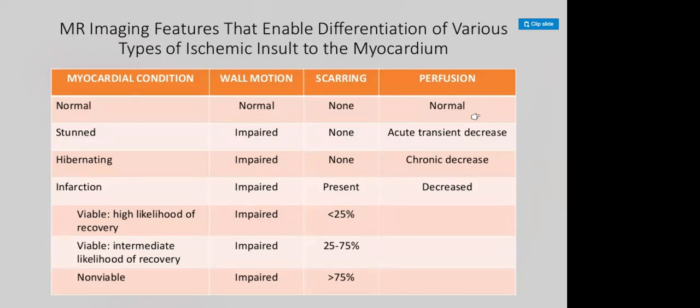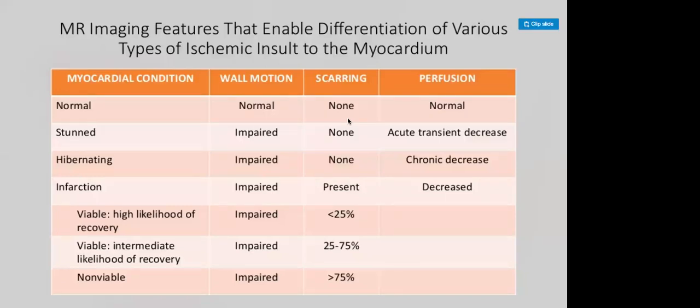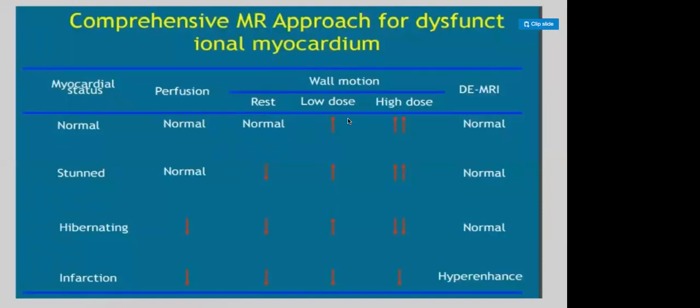So how to differentiate? Is it normal, stunned, or hibernating, or what type is it? When we try to see, for example, the wall motion or the scarring, it will be either normal or impaired. Similarly for the scarring, how much is the percentage of scarring? On the basis of that, you will be able to see whether it is normal, stunned, hibernating, or even infarcted. So what about the comprehensive MRI approach for dysfunctional myocardium? This is how you try to see. On the basis of the wall motion abnormality, you can comment whether it is normal or hyper-enhanced.